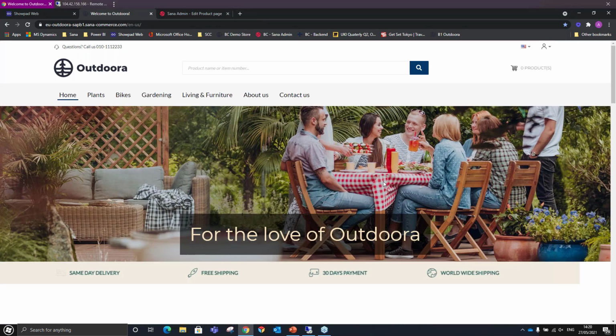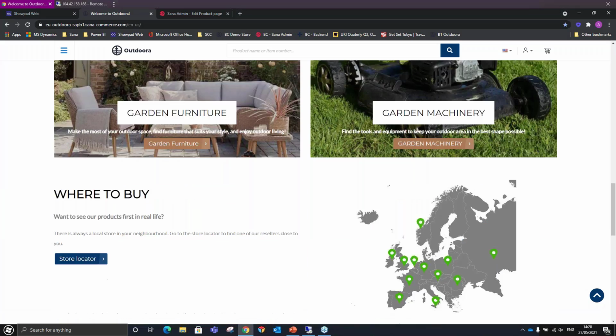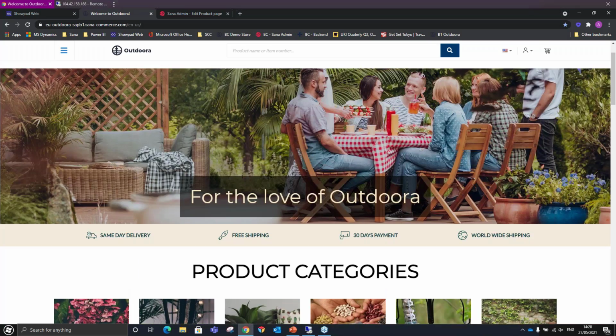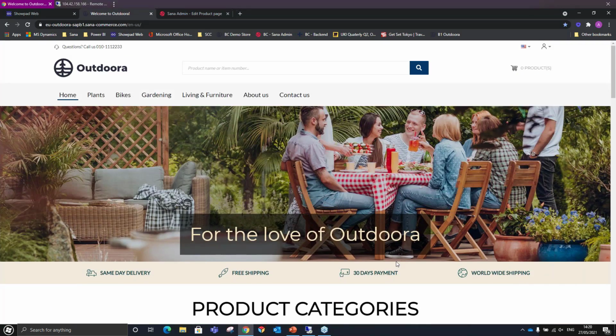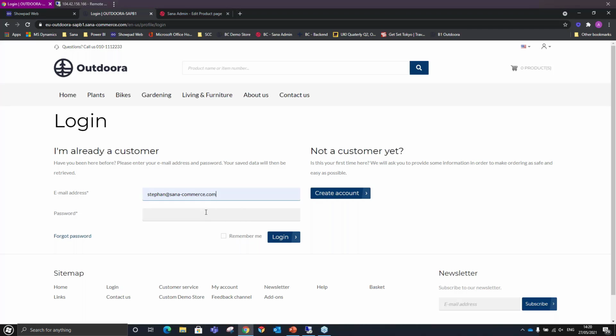What we do when we log in, now this particular screen, everything I'm seeing here is exactly the same as we just saw from a B2C side. But we also have the option to customize content depending on different segments within the business or individual customers you might want to show certain things to. So if I actually log in as Stephen here, I'm going to show you what happens now.